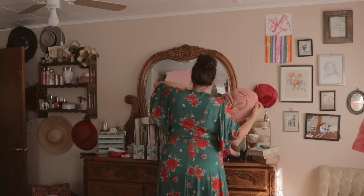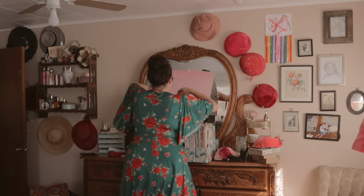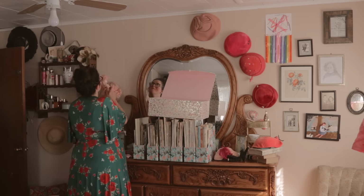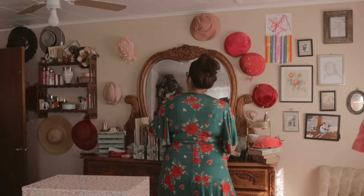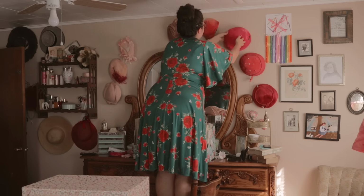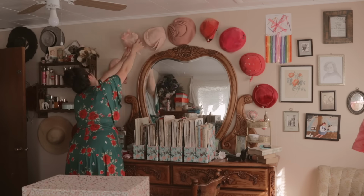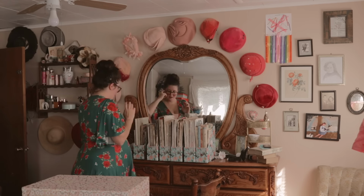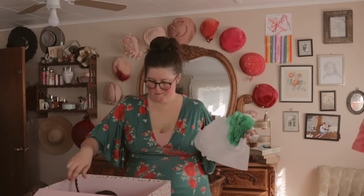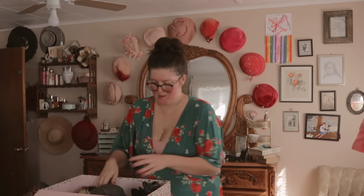But here I am switching out the hats on my wall. As you can see, like I said, a lot of people were really worried that I was putting away all my hats and I wouldn't be wearing them, or what if I forgot what I had and I bought more. And I'm not putting away all of my hats. You can see I have several hats on my walls still. I'm just putting away the non-seasonal ones, especially because I have my closet curated to a certain color scheme.